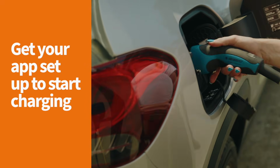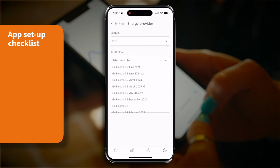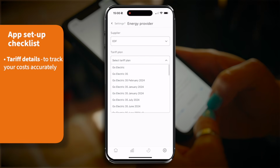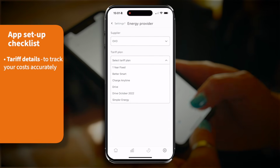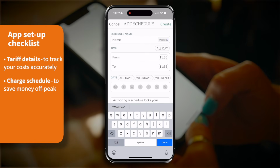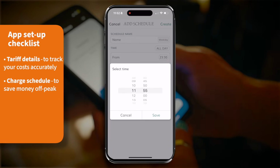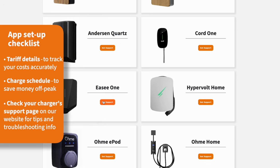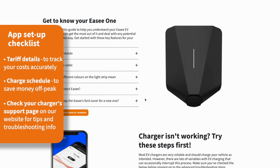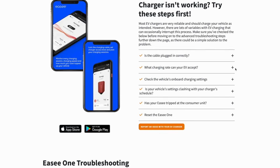Now that your charger is ready, here are 3 things we recommend setting up in the app. Tariff details. Enter your electricity tariff so the app can track your charging costs accurately. Charge schedules. If you're on an off-peak tariff, set schedules to charge overnight for the lowest rates. And thirdly, go to the support page for your charger on our website. There you'll find setup guides, tips and troubleshooting. And that's it, you're ready to plug in your EV and start charging.